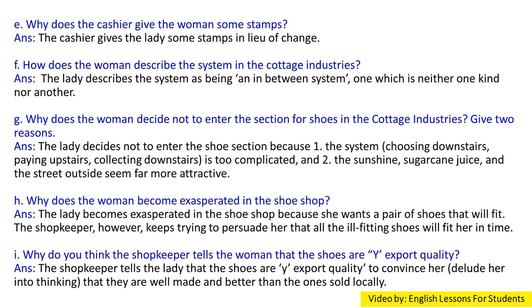I. Why do you think the shopkeeper tells the woman that the shoes are very export quality? Answer. The shopkeeper tells the lady that the shoes are very export quality to convince her that they are well made and better than the ones sold locally.